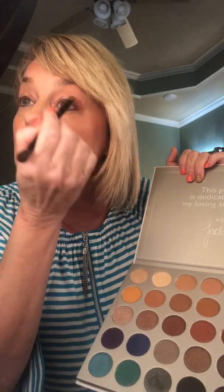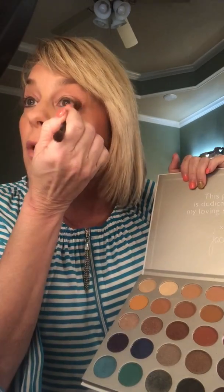This is actually a very cheap palette. And usually you pay for what you get with an eyeshadow. Other lines that are more expensive have more pigment. But anyway, I wanted to change and I don't want to spend a lot of money. And I'm not one to order stuff online because it takes forever. It's an adventure for me to go to the store, I think.